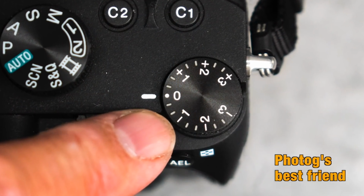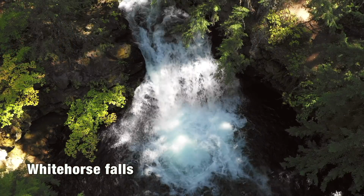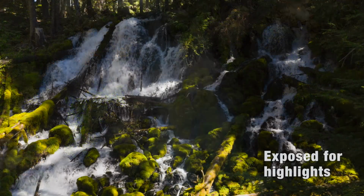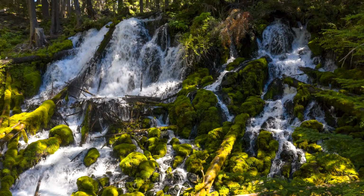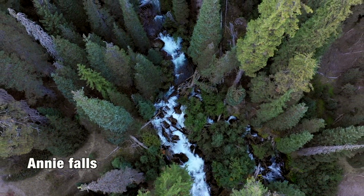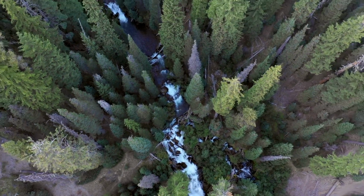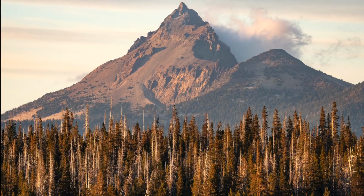And finally, of course, the photographer's best friend, exposure compensation dial. All cameras have them. If your image is a little light or dark, adjust it, just like we did here. The key is to adjust your exposure for the most important areas of your photograph or video. The camera does not see as well as the human eye, so you have to help the camera along to figure out what's going to be best for the photo.